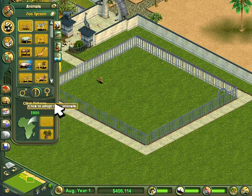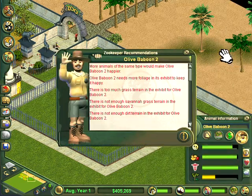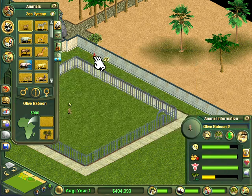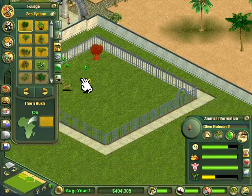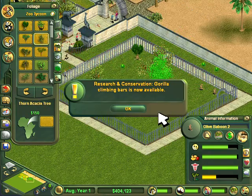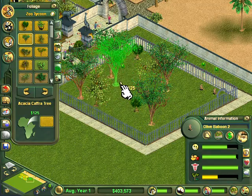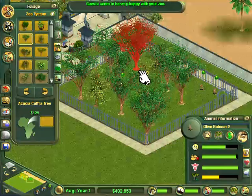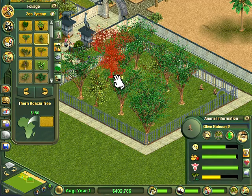Baboon. We're gonna see what the monkeys need. More of the same animals. What about a bush? Ooh, we have bushes now. Why don't we make a half room for them to run? So like these. Ooh, they actually like savannah forest, I'd say. So savannah rainforest mixed with savannah, or savannah jungle, I guess.